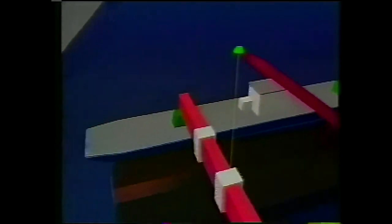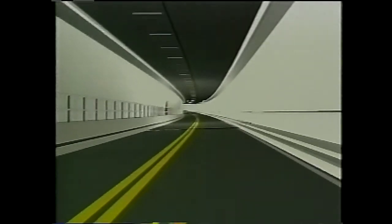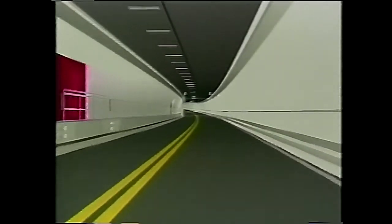Check this aerial view out. See, this is a crane that lowers the sections into place. No, it's just like a computer game. You're right, Mike. It's exactly the same kind of picture. Check this out. Looks like the back end of a jet engine. Is that what the inside of the tunnel will look like when it's done? Hey, you catch on quick.